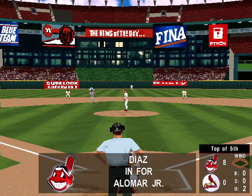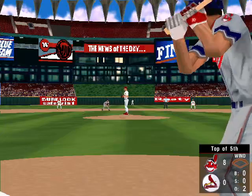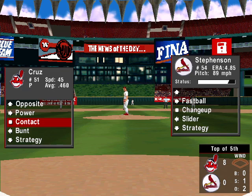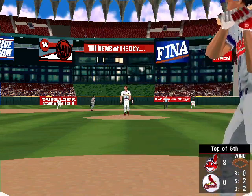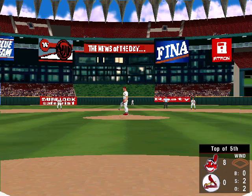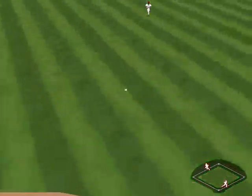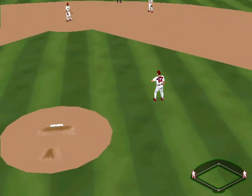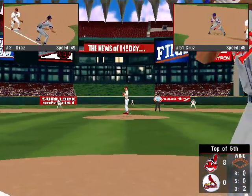Let's get back to the action. Pinch hitting for the Indians is Cruz. At the plate, number 51, Jacob Cruz. Missed it. Strike one. Slider. He swung at it for the second strike. Ground ball to the right side. Davis gets it. Single for Cruz. Two gone in the first half of the fifth with runners at the corners.